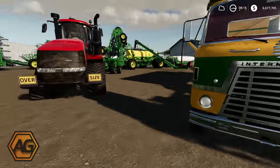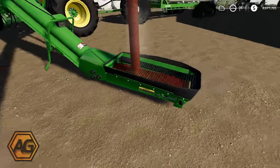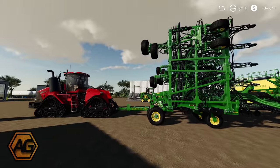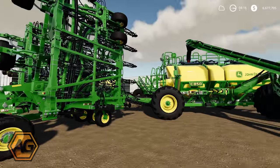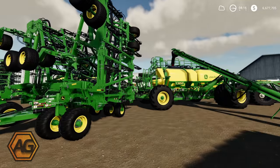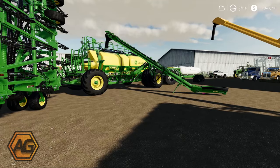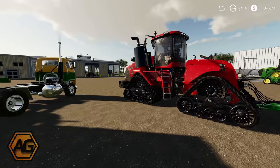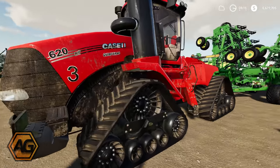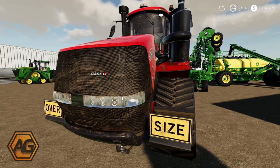Alright, so we're getting that filling now. Go over here and have a look. Perfect, that's going in there. You can see it running up the conveyor and coming out up the top. So we'll get this first one filled up. We'll probably have to fill the tender up before we can fill the next one up, because these things really suck the seed out of the back of the tender. And then we've got to get the anhydrous tanks, and then we'll be off to the field. So I'm just going to get that done quickly, and then next time I will see you over at the field, all ready to get started with some planting.